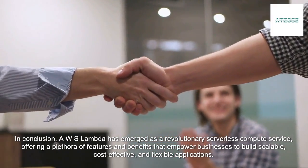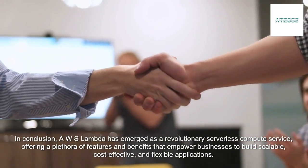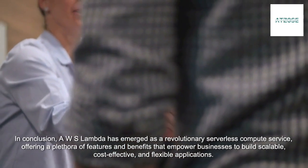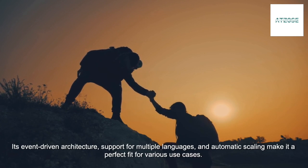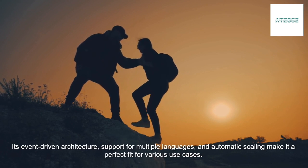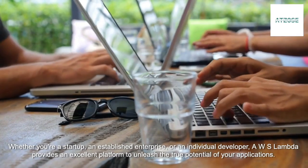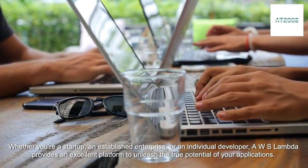In conclusion, AWS Lambda has emerged as a revolutionary serverless compute service, offering a plethora of features and benefits that empower businesses to build scalable, cost-effective, and flexible applications. Its event-driven architecture, support for multiple languages, and automatic scaling make it a perfect fit for various use cases. Whether you're a startup, an established enterprise, or an individual developer, AWS Lambda provides an excellent platform to unleash the true potential of your applications.